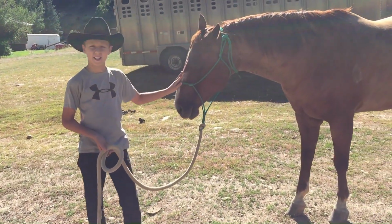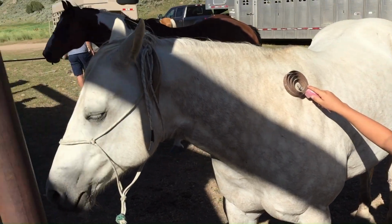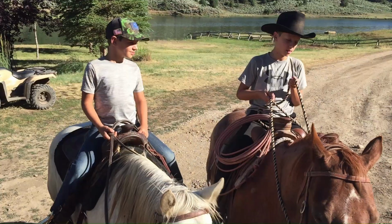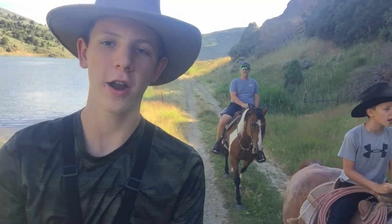The horse is Red. He's gonna be my horse for this trip. This is Sparkle Pants. I'm gonna be riding this one. All ready to go. We're gonna be doing a 6-mile trek up the canyon, and that'll take us about 3 hours. You guys ready? Yeah. Saddled up, we're like ready cowboys. All right, we're starting our 6-mile walk.